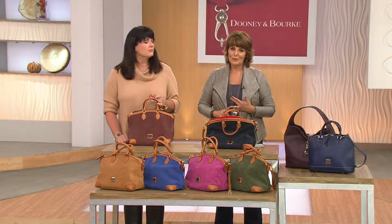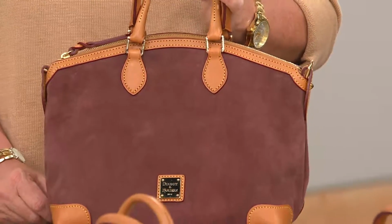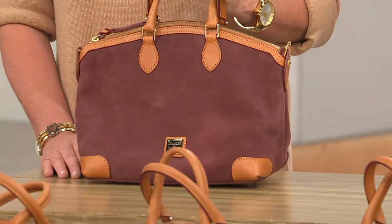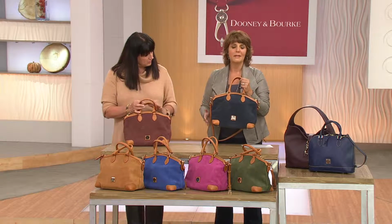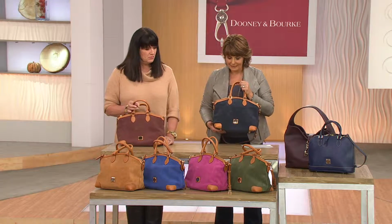Suede to your handbag assortment from Dooney and Bourke. I love this bag. I think the size of it is amazing. Notice how they put my coveted navy in front of me. This is item number A257684. This is one of those must-have items because it's a little bit more of a squared satchel, and that's really what we're seeing happening in fashion in terms of the satchel bag itself.